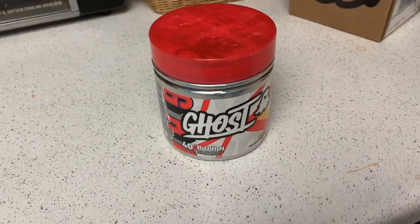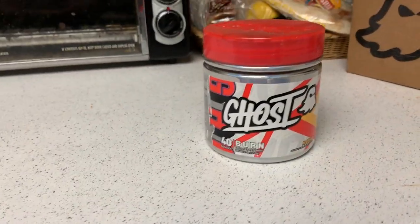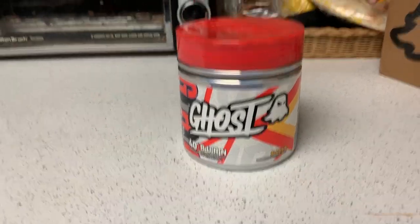Some exciting news. I just received my shipment from Ghost and we are about to open it and see what is inside this bad boy. Let's go. Holy. Oh man, that looks good.